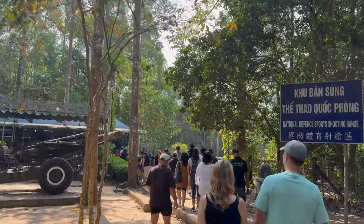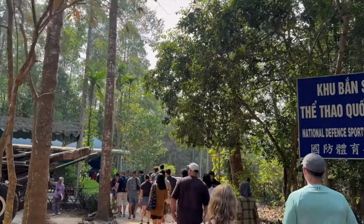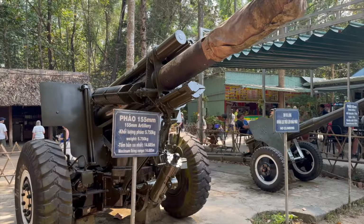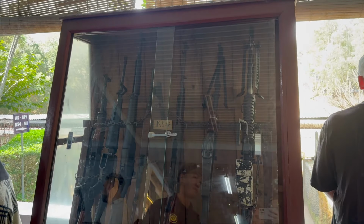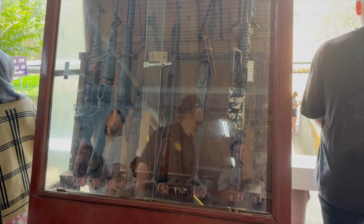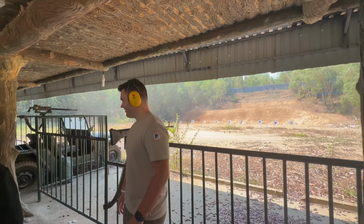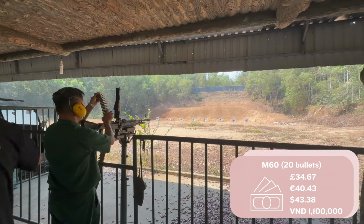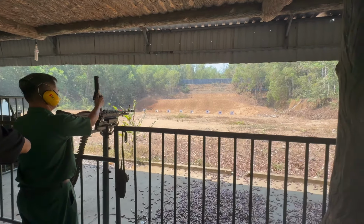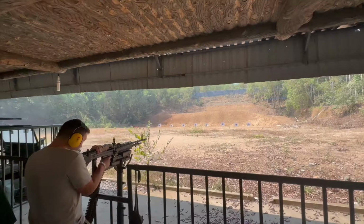We then got to go to the shooting range. This was not included in the tour price and was completely voluntary. There was a variety of different guns to choose from and then you paid per bullet. Bullets for different guns had different prices and you had to buy a minimum of 10 bullets. Jack chose the M60 and I chose the AK-47. Just a warning, this is very loud, you might want to turn your volume down.